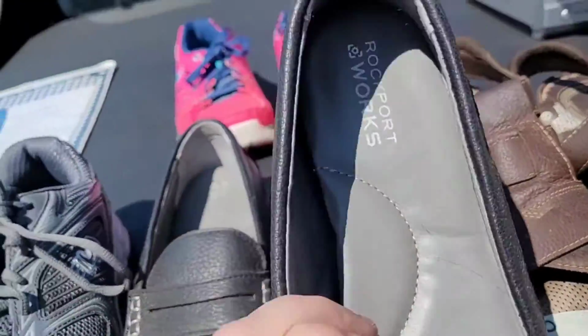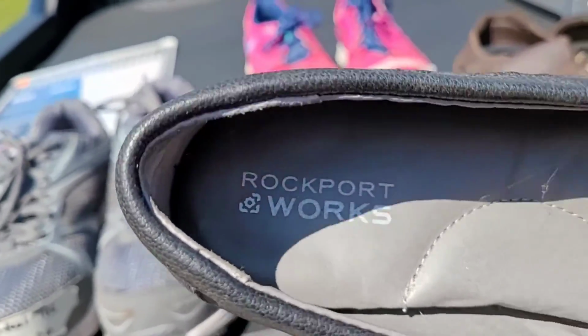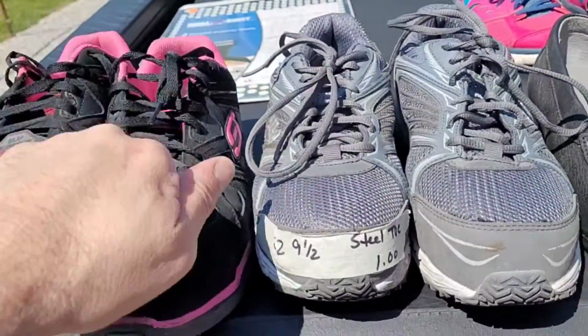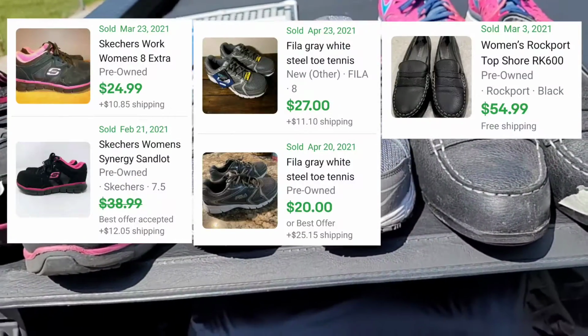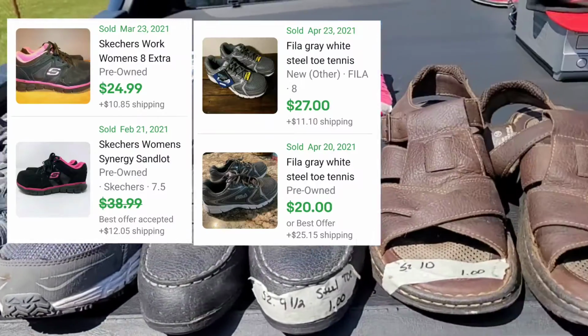A pair of Rockport Works shoes, kind of like a penny loafer. Now these three pair of shoes right here, what I was excited about, all of them are steel toe. So hopefully once I comp them, we'll see where we're at with that. I'll try to throw some of that up on the screen if I can.